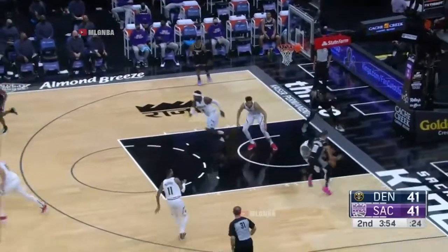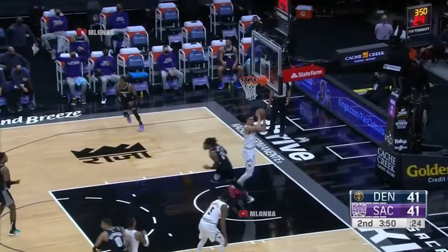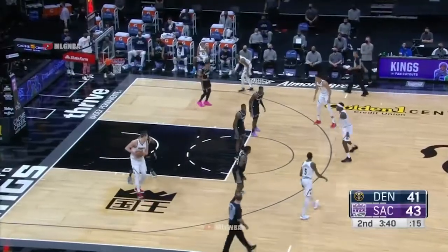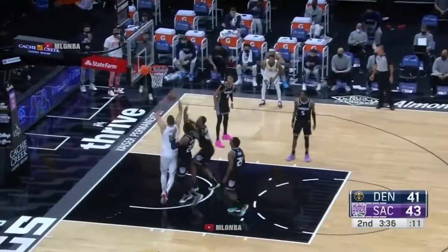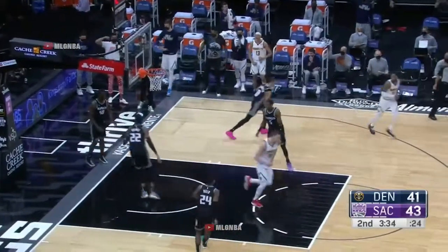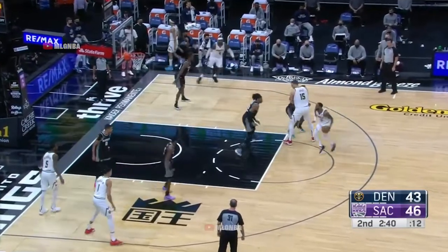Pass to Holmes. Had it blocked by Porter Jr. Back to Holmes on the shot clock reset. And got it. Holmes with 10.6 rebounds. And guarding Jokic at this end. Jokic spins off of him. I don't know what you do with that. Oh, the rook takes time to pay back.